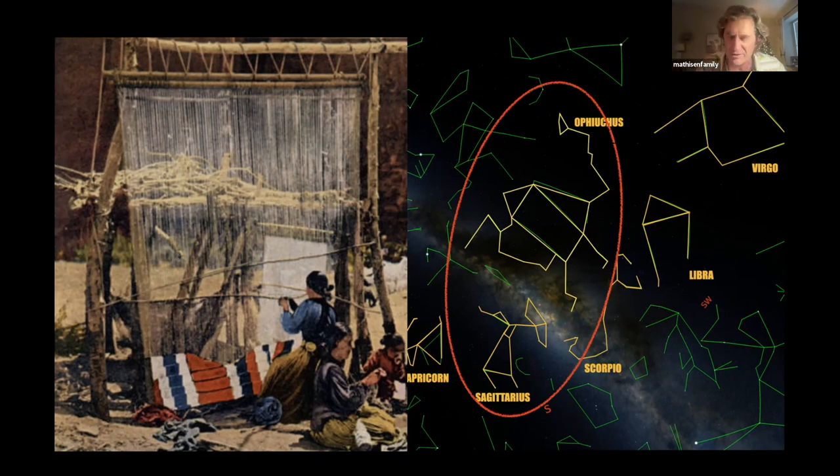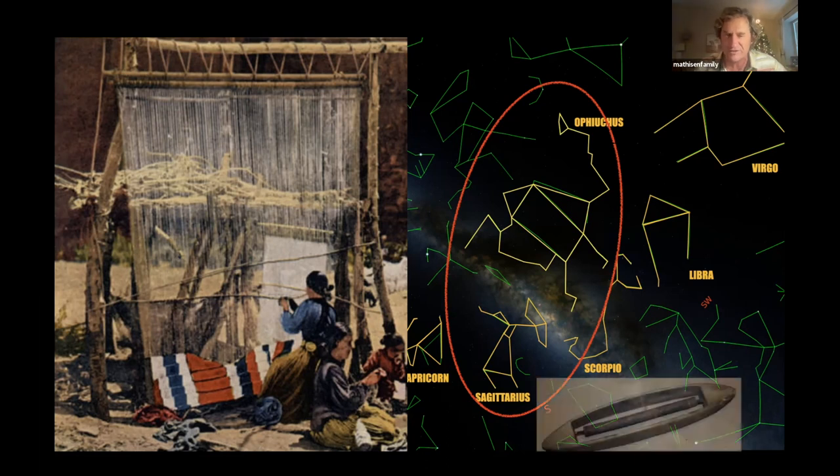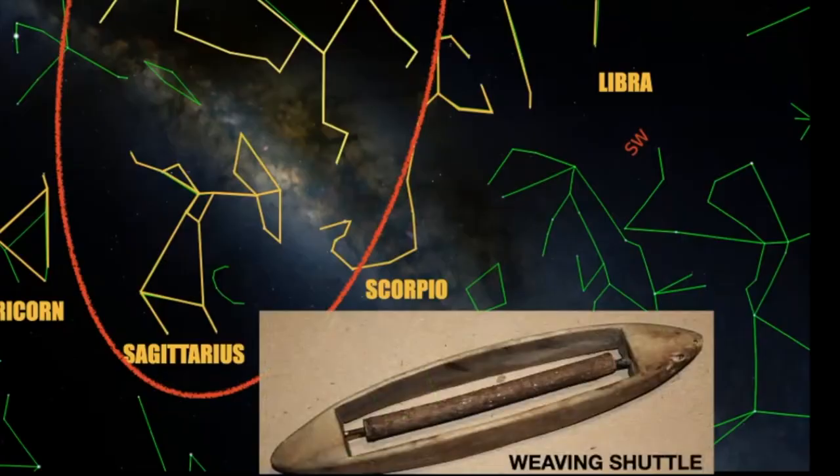It's Sagittarius. So I've circled both Sagittarius and Ophiuchus. Why am I confident Sagittarius is weaving at the loom? Well, this is one picture of an ancient shuttle. There are different shapes that you can make the shuttle.